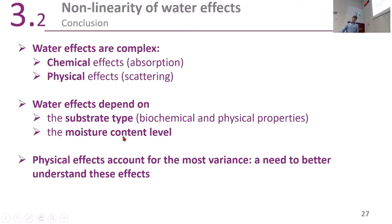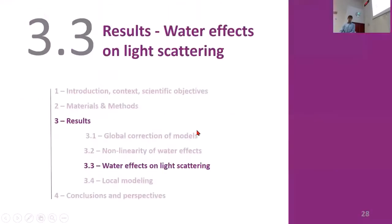And we also saw that, one of the learnings was about the physical effects that I think we don't really think about when we think about water effects. We always talk about those OH absorption bands, but there's a big effect just related to the change of scattering due to water. So we wanted to investigate and better understand these effects. So in this study, that's what we're going to try to answer.